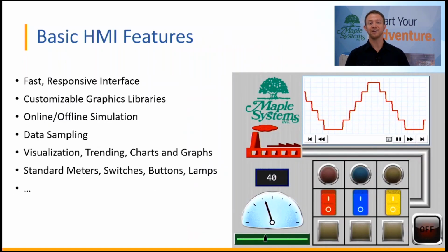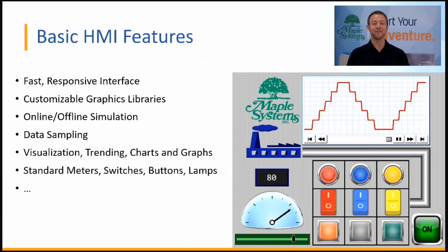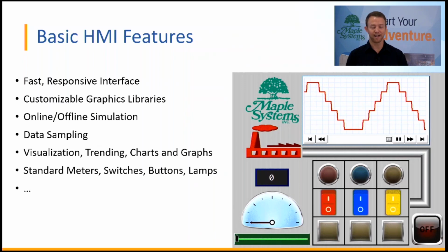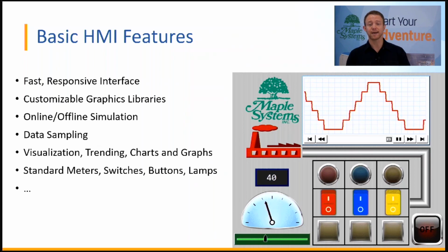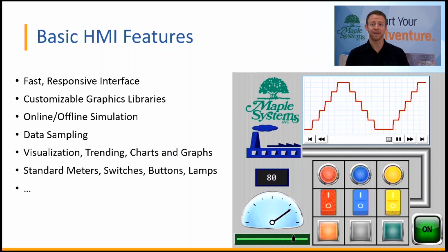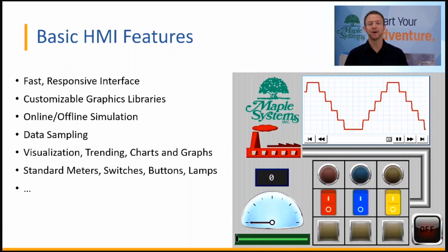Now for the basic HMIs, they have quite a number of features. They have a fast and responsive interface. You can customize the graphics. You can use online and offline simulation, of course. You can do data sampling, and you can tie that data sampling into various visualizations, trends, charts, and graphs. And of course, you've got your standard complement of meters, switches, buttons, and lamps.